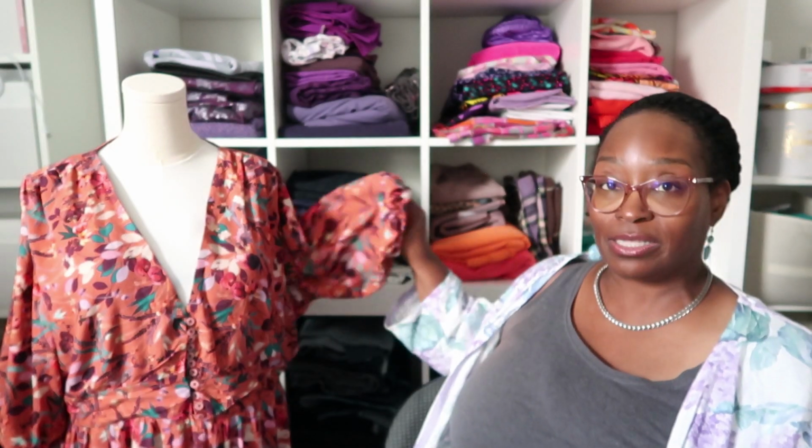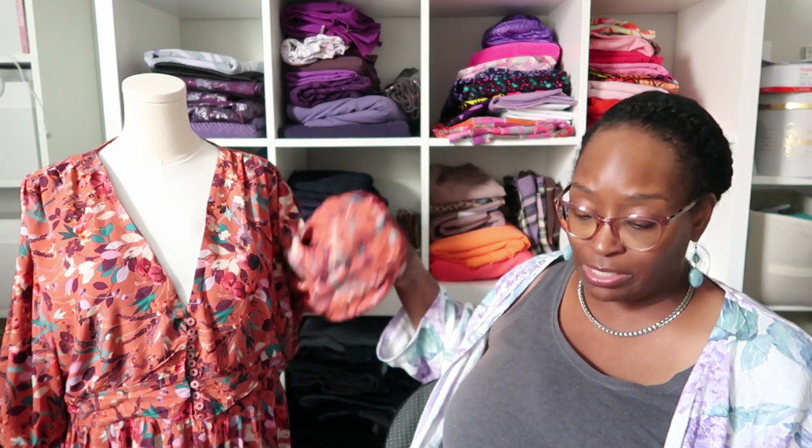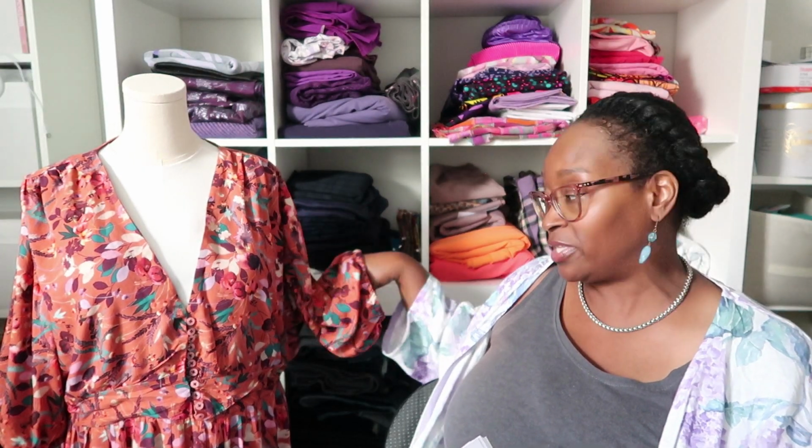It does call for 7 shank buttons. It calls for a 12-inch rat tail cord, and then you need your elastic, because you're putting elastic into the sleeve here. And then you need a 16-inch invisible zipper, because there is an invisible zipper that goes in on the side. You do need quite a bit of fabric. For my size, I only had 3 yards of this, but it called for 3 3/4, and that would have been absolutely perfect, because you guys, this is all I got left of my fabric, these scraps.